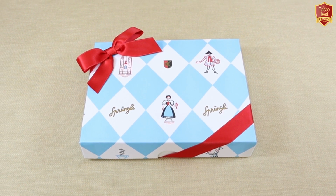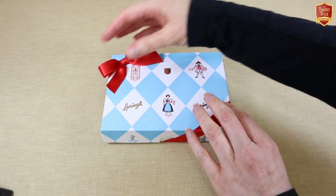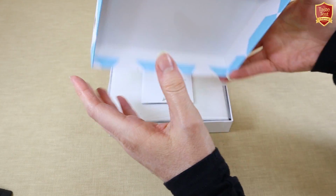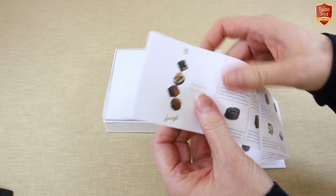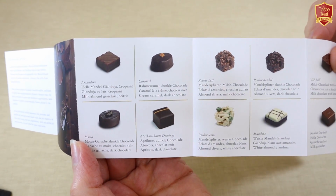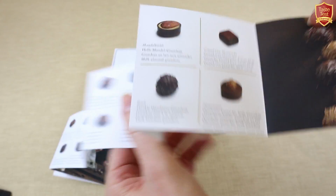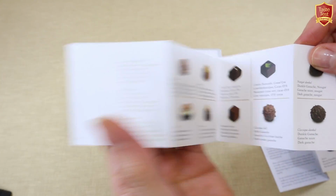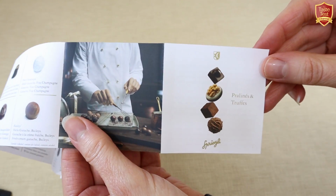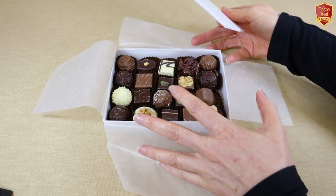So despite being smaller than the others, there's something very appealing about the dinky box and Swiss design, and I'm intrigued to see what these look like inside. So we'll remove the ribbon. Obviously this menu won't all be in this box, but it gives a good idea of the Sprüngli range. Nice paper wrapping again, which we'll remove for the purpose of filming.